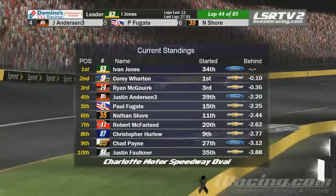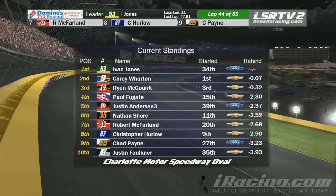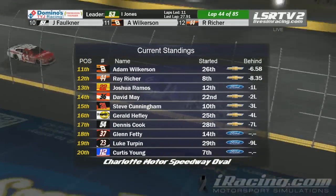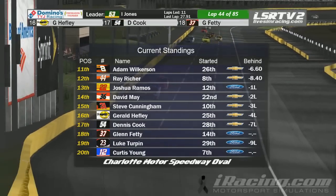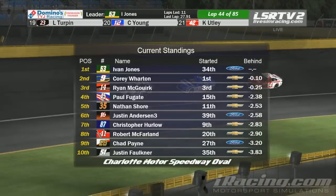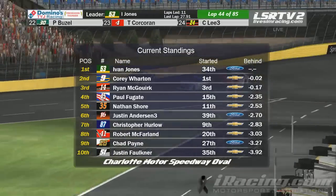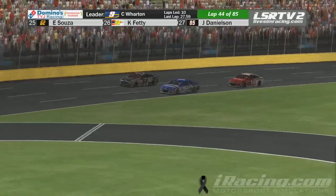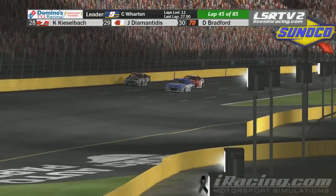Your leader, Ivan Jones, out in front of the field. He's been there for most of the night. He's being challenged right now by Corey Wharton in 2nd, who is bringing the 14 of Ryan McGork with him. 4th is Paul Fugate and Justin Anderson sits 5th. We've had 5 cautions so far tonight, 2 big ones and a couple of single car mishaps, which has highlighted the night here at Charlotte Motor Speedway.